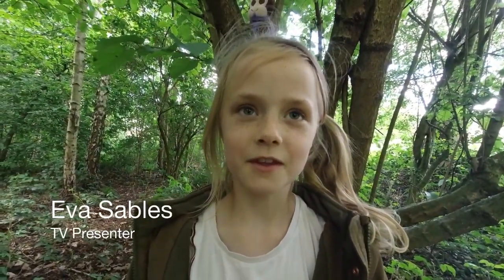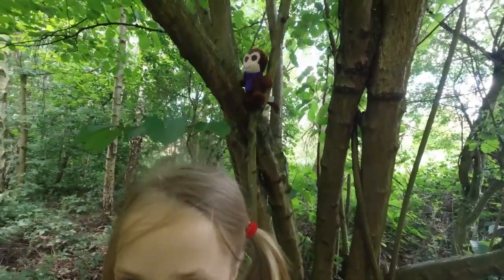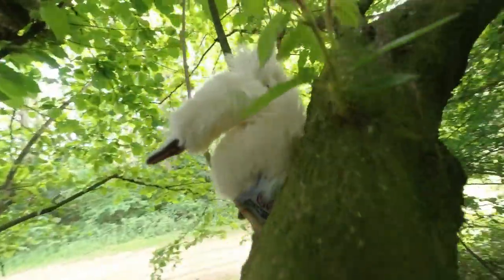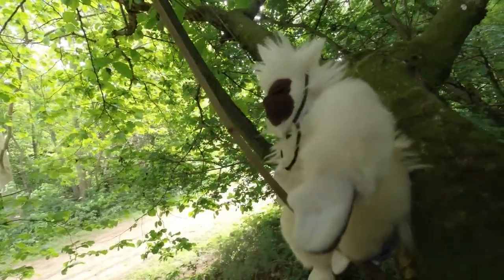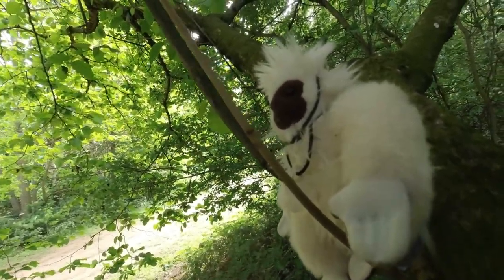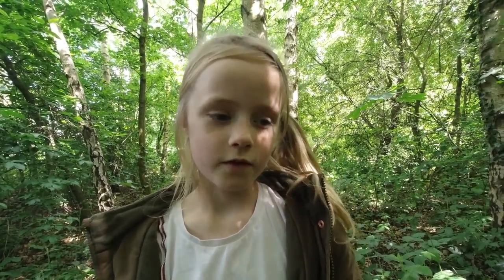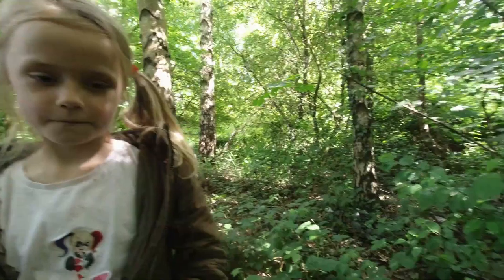So just behind me you can see some monkeys dangling from the tree. So just behind you there is a leopard with its baby cub. Let's go and have a look.